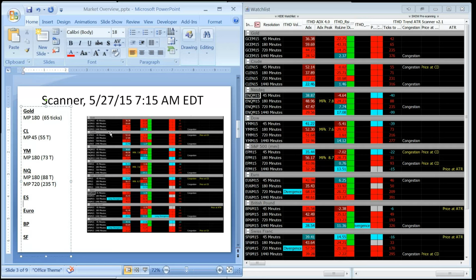What does the ES tell us? Magenta peak on the 180. How far is it to the ATR? 31 ticks. Guarantee you I won't be trading that sucker. Anything else that stands out at you on the ES? No, not really. There's nothing overbought or oversold.